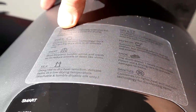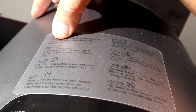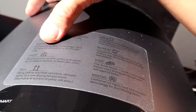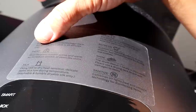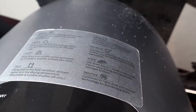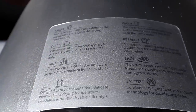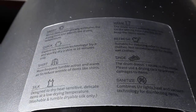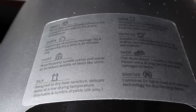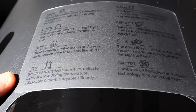It says here that Smart Morus Zero automatically estimates the drying time and adjusts the drying temperature. It's awesome. Quick. Experienced vacuum technology, try it, and quickly dry a shirt in 15 minutes only. It's about how long it takes me on the clothesline. The next one says shirt, more frequent tumble action, warm air to reduce wrinkle of items like shirts. That's one thing that I don't like about the clothesline is that sometimes things can be a little stiff. So this will be nice for that as well.